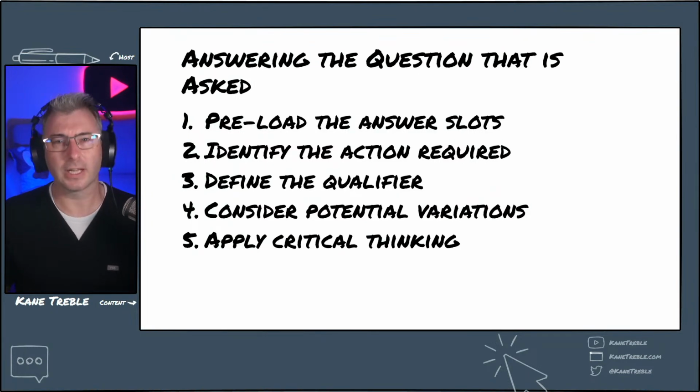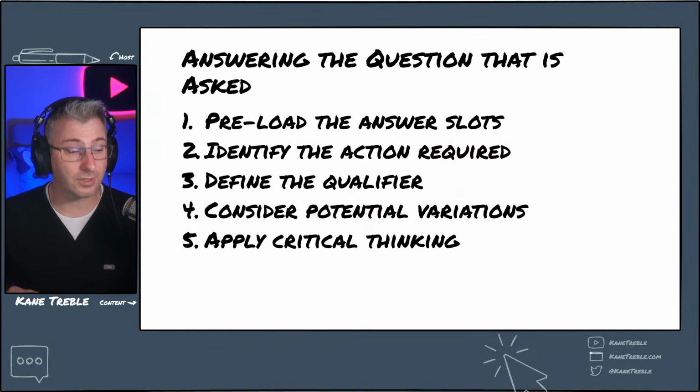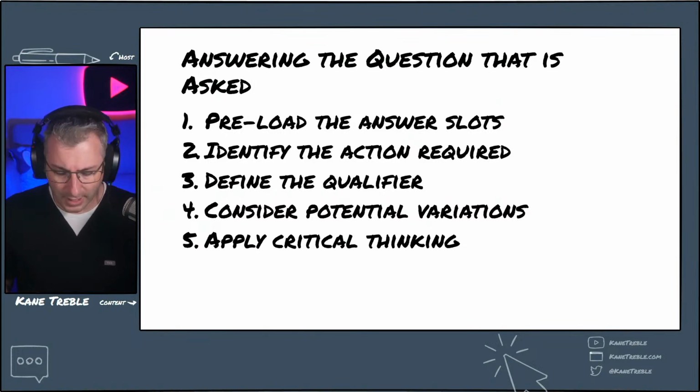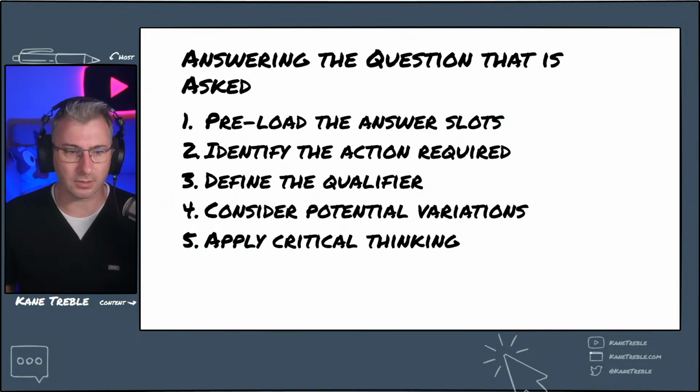Consider potential variations as well, and this is as much for when you're practicing questions, to think about how different clinical situations might actually change your response. That can also be a handy trick to work out ways to diversify your answers if you're struggling to find multiple ways to answer that question. And of course, apply your critical thinking. See if you can break it down to what are they actually asking here? What are they actually wanting me to put forward?